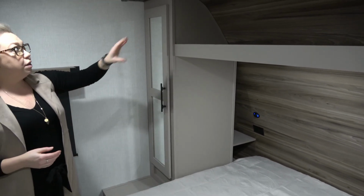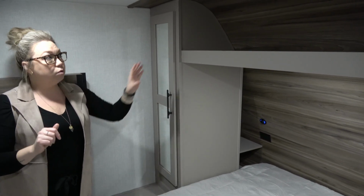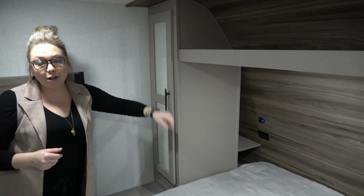I just want to point out one more thing. This is in the 25s that they have done, is that wood trim that goes throughout the whole coach, but they did it as kind of the headboard feel in the bedroom.